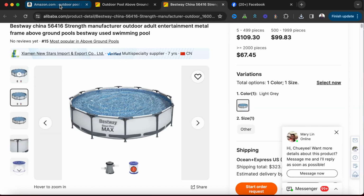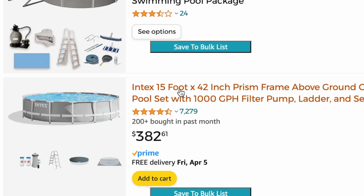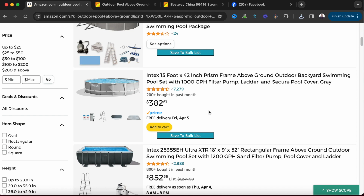What you want is a pool that is 15 foot by 42. Since we don't have a brand for the product, you want to undercut the price, because if they can buy it on Amazon, they'd rather buy it on Amazon. So if it's selling for $380, $350, I'll undercut it by about $50, $20, $30. People prefer to buy it for a cheaper price.